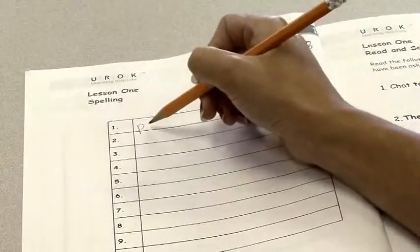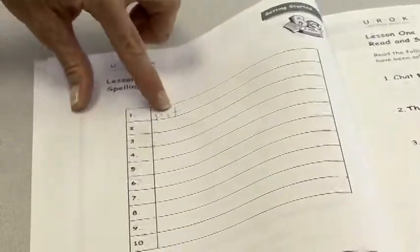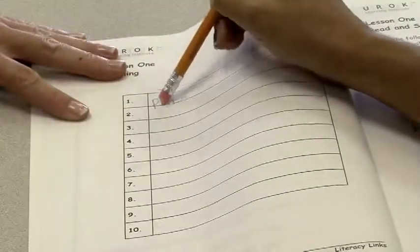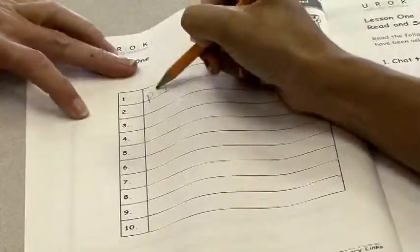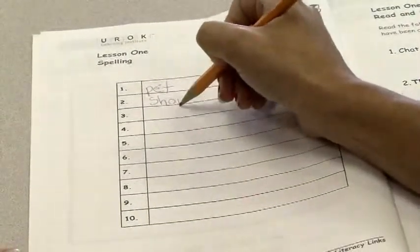Sound? Eh. Okay, that says eh. Make it say eh. Elephant, eh. Now it says? Pet. Excellent. Next word is shop. I love to shop for shoes. Shop. Excellent. Next word is bug.